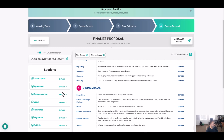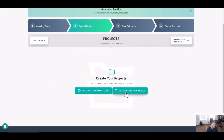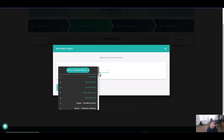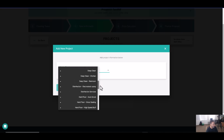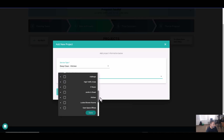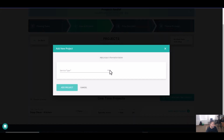Okay, so that's pretty simple and straightforward. Now, I'm going to skip the special projects, but I just want to show you what's going on here. A lot of times restaurants will need an initial deep clean. So you'll just scroll down here to the list of projects, and you can do something like kitchen deep clean. Yep, we'll do that. And then you can do something like restroom deep cleaning.